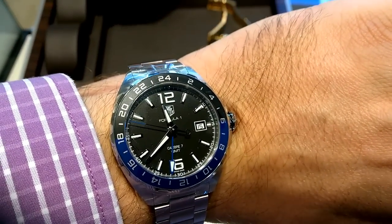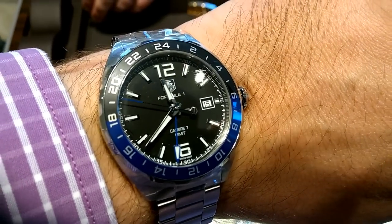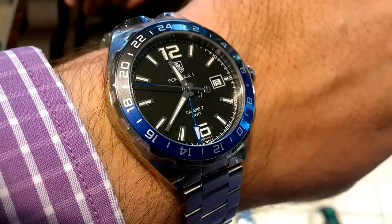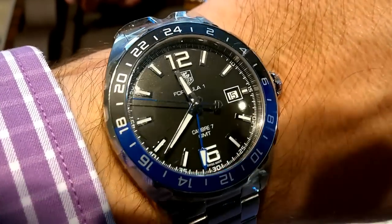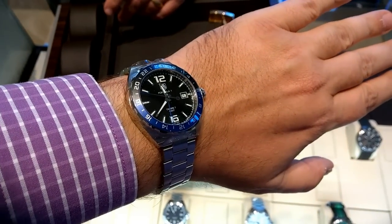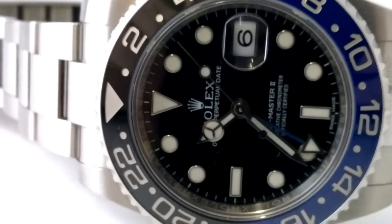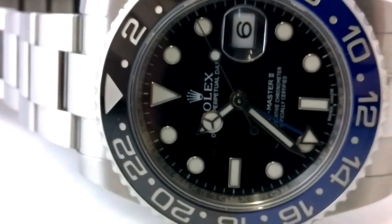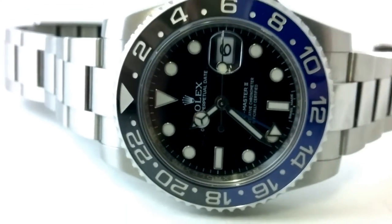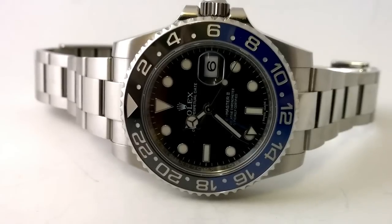And sure, comparing the two, the Rolex does have the edge. But let's just compare the two. They're both steel sports watches with an automatic movement, date, and rotating bezel. However, the Tag Heuer Formula One is a fraction of the price. So you can have the Batman look for less than a quarter of the Rolex price.